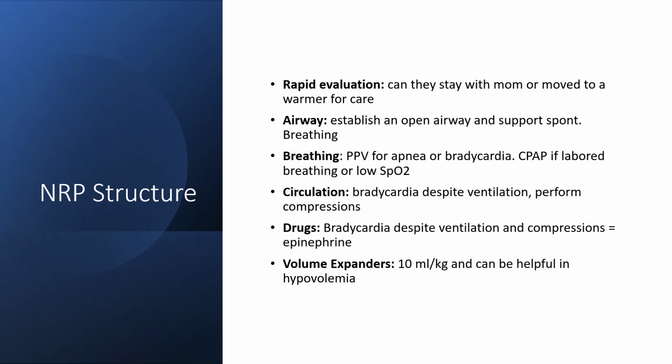So establish an open airway to support spontaneous breathing. In fact, if the kid's not breathing spontaneously, is there a blockage? Is there stuff in their oropharynx or nasopharynx that's blocking them from breathing? That's one of your assessments. Breathing: if the baby's apneic or bradycardic, we're going to do PPV, right? And this is the algorithm, which is the next slide. Positive pressure ventilation for apnea or bradycardia.